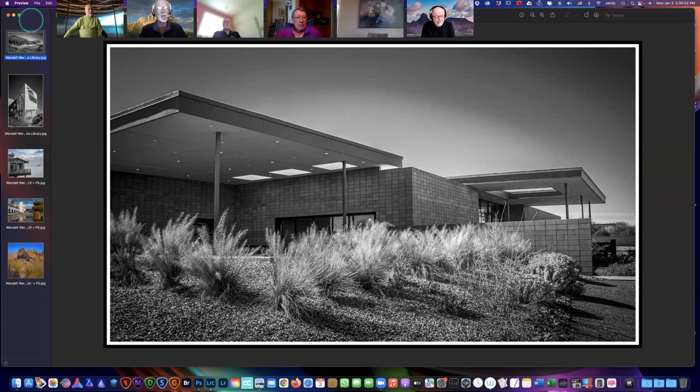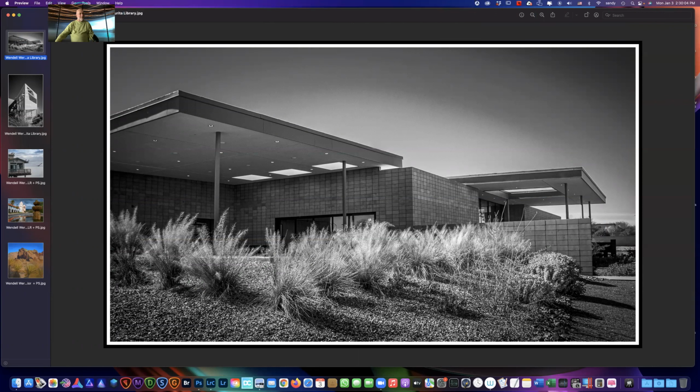Okay, these are mine. This is a field trip down to the new Sahuarita Library. I've seen partial pictures of it in the paper, but went down and spent an hour or so one Sunday morning, because I wanted to do some black and white architectural photography. Because I think architectural and portraits are where black and white holds its own against color.